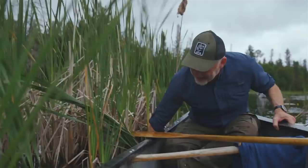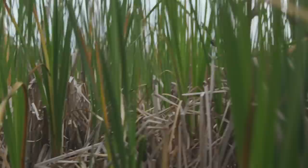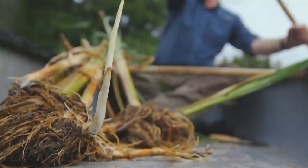There we go. What do we got? Okay, got some rhizome. Oh, there's a nice shoot. That's perfect. These things, when they're at this stage, are so juicy and so tender. I think for lunch today, these will be perfect in a salad.